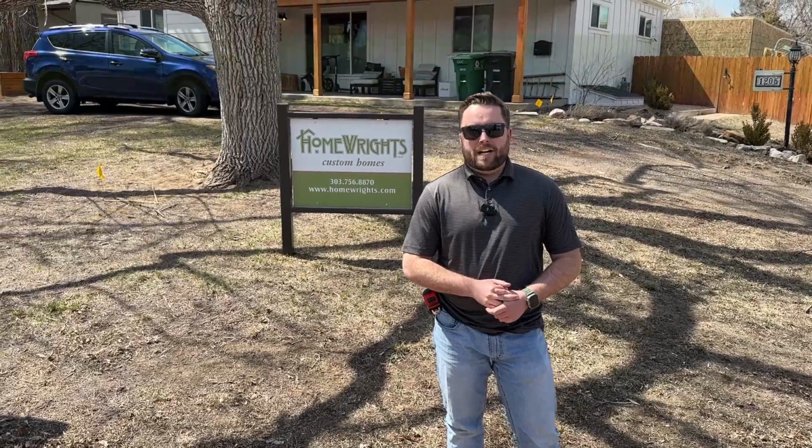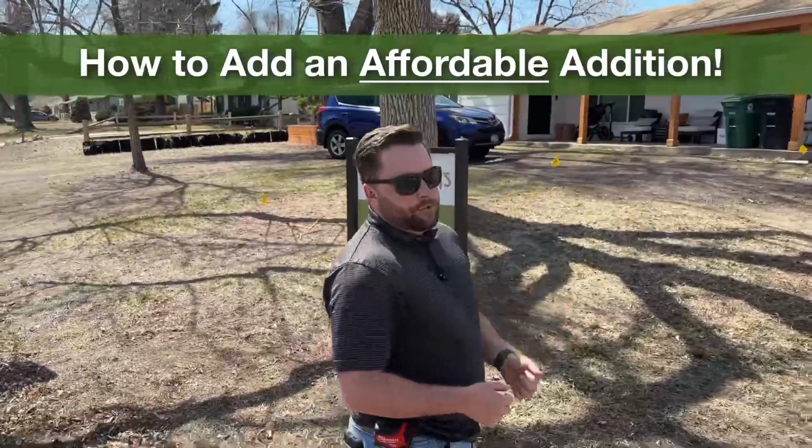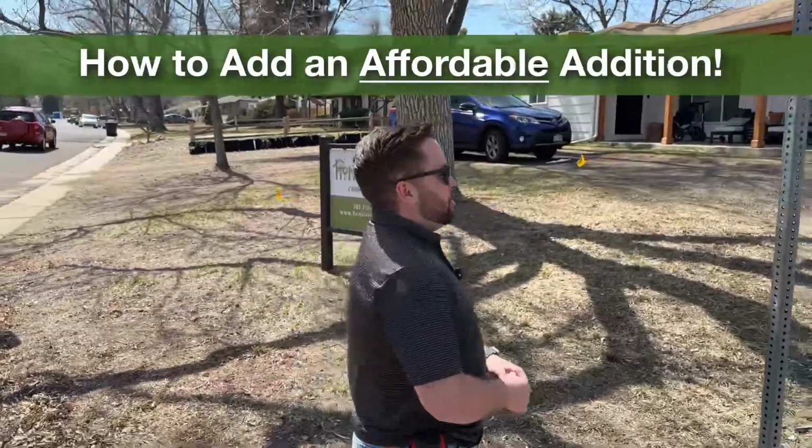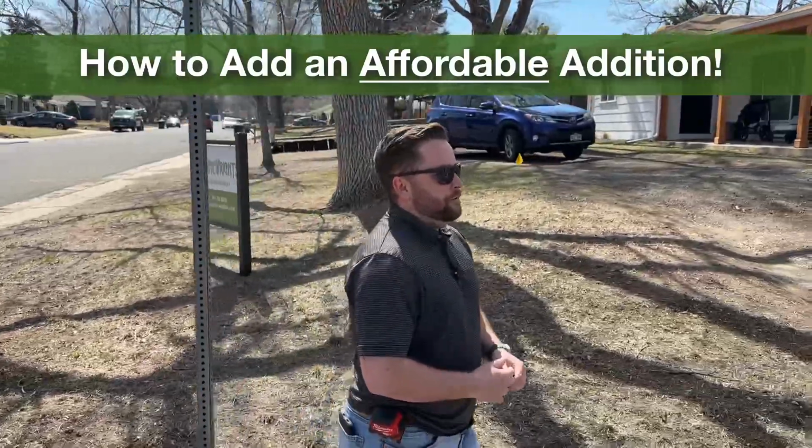Hey, so we're in downtown Denver. We're here at one of our owner builder projects. It's actually an addition remodel. It's not a new build. So we're adding on to the back of this house. We're adding about 1,300 square feet.